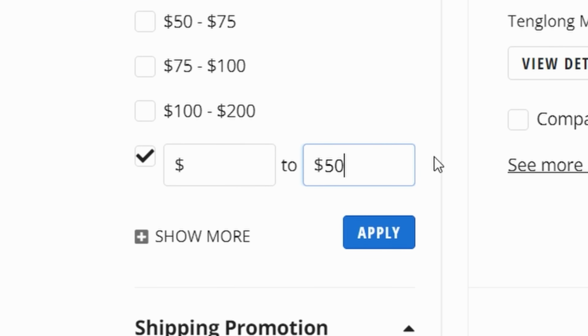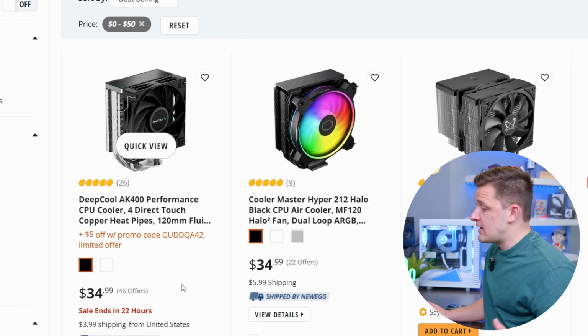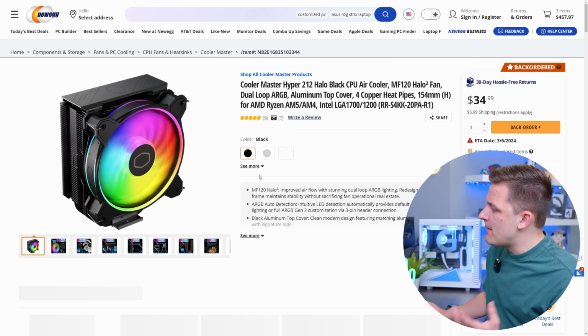Again, let's set that maximum budget to around about $50, see how that lines up. I can be tempted by DeepCool's AK400 performance, as I do really, really like the cooler, but it's nice to see Cooler Master be a bit more competitive.